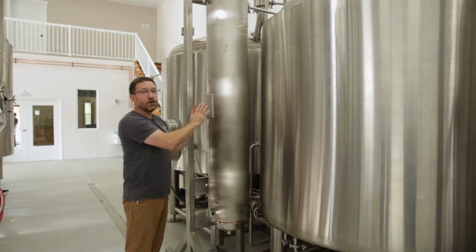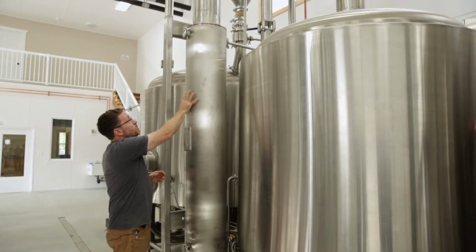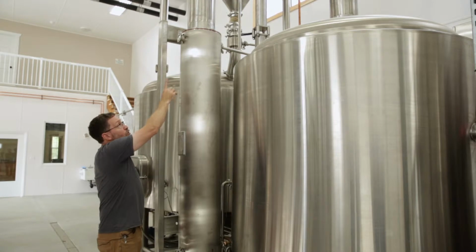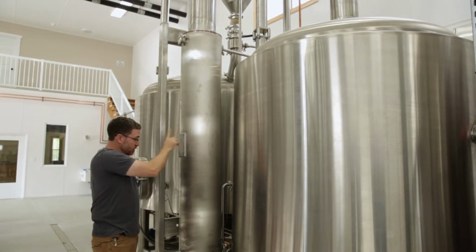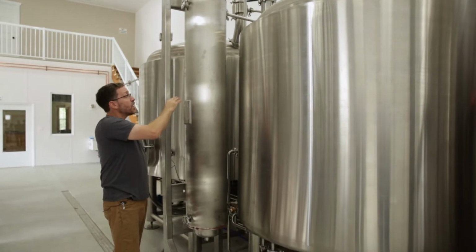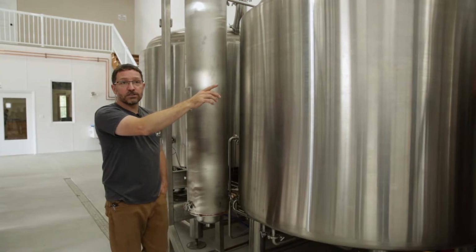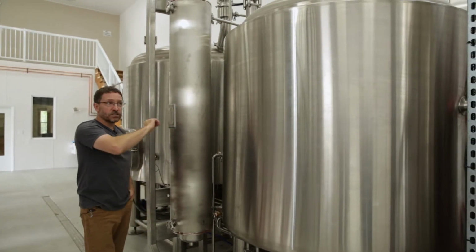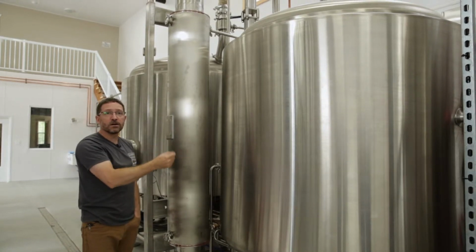This is an opportunity, though, for us to capture heat. While the vapor is condensing in this pipe, there's a great amount of heat in here. We run cold water from our well and filter system through coils inside the vapor condensate stack. That water is heated up nearly to boiling and is then collected in our hot liquor tank for the next day's brew. Just another opportunity to use every bit of energy that we're putting into our system.